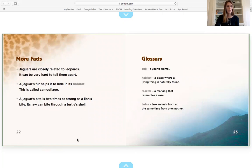More facts. Let's see. So jaguars are closely related to leopards, another kind of big cat. It can be very hard to tell them apart. The second fact says a jaguar's fur helps it to hide in its habitat. This is called camouflage. And the third fact, a jaguar's bite is 2 times as strong as a lion's bite. Its jaw can bite through a turtle's shell.